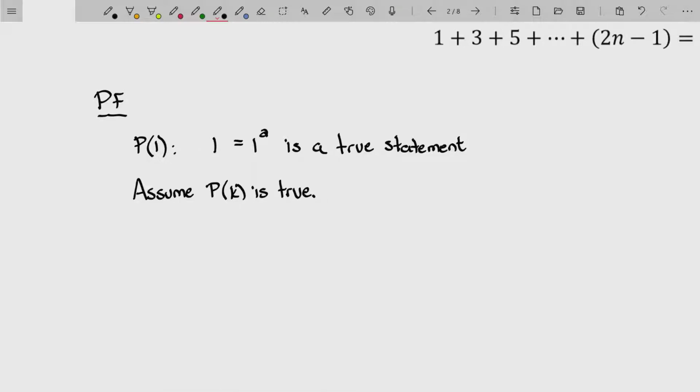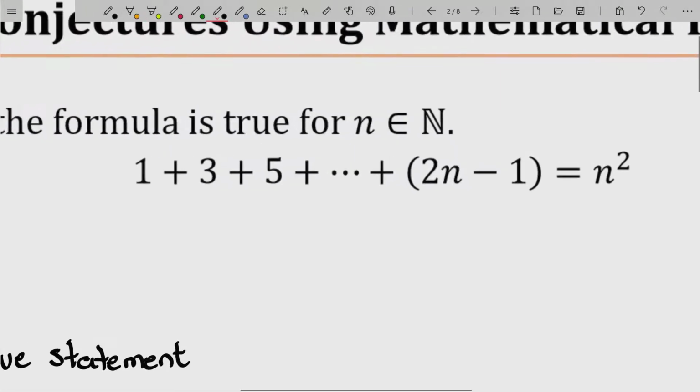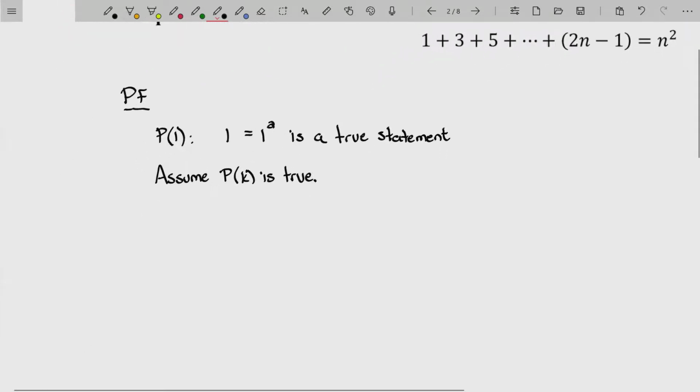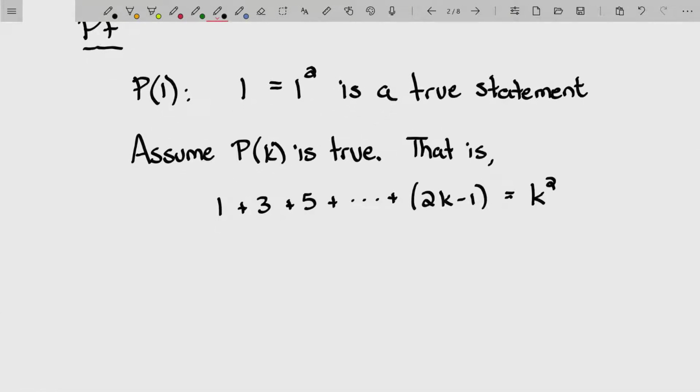What does it mean when you assume that this claim is true for n equals k? Well, it means that if you plug in k, it would be a true statement. So I like to actually write down what that means. I'm going to zoom in here. Our assumption just tells us that if we add up the first k odd natural numbers, it'll be k squared. That's what our assumption is.